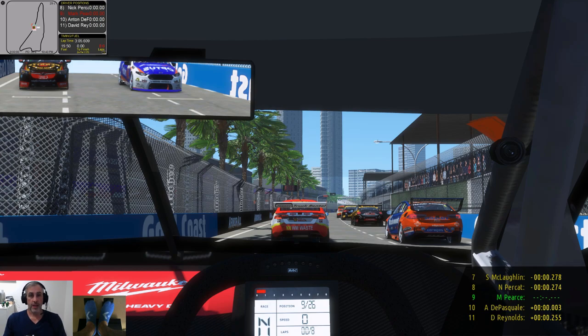We're going to use the V8 Supercars, the 2018 ones. We're going to do 8 laps and I'm starting from 9th on the grid, so let's see how we go. Let's get this underway.